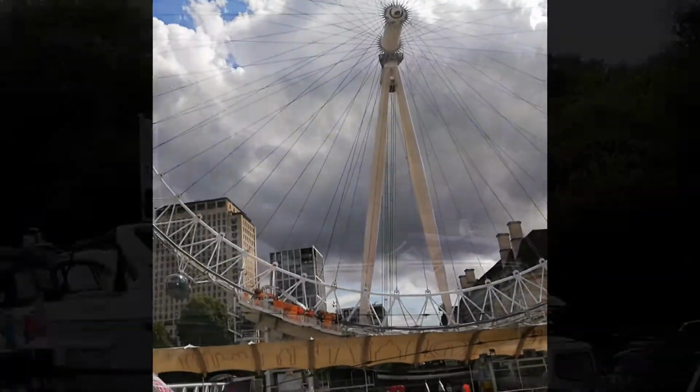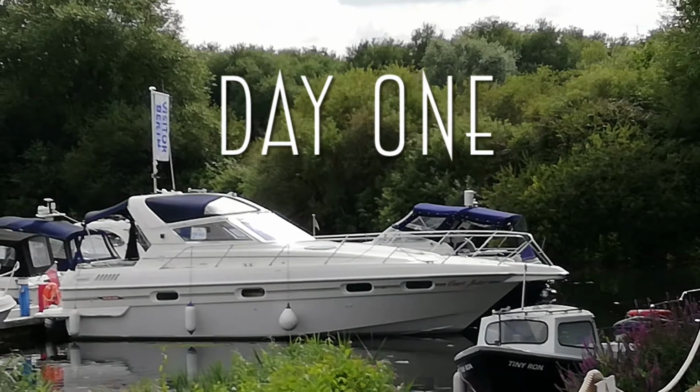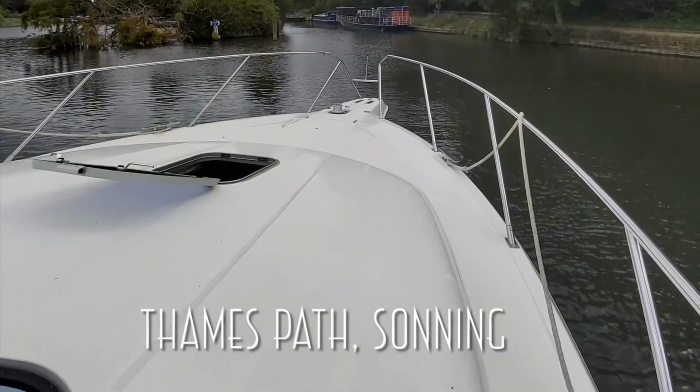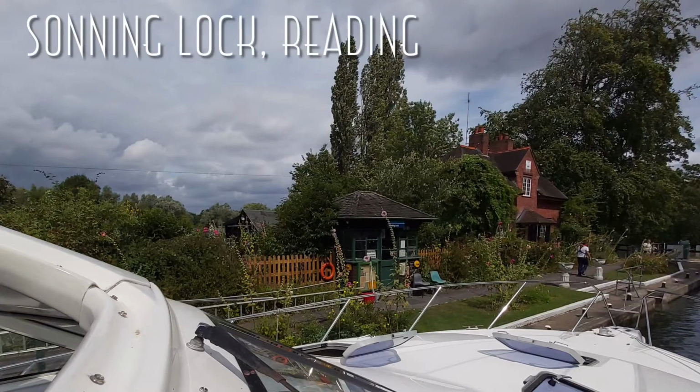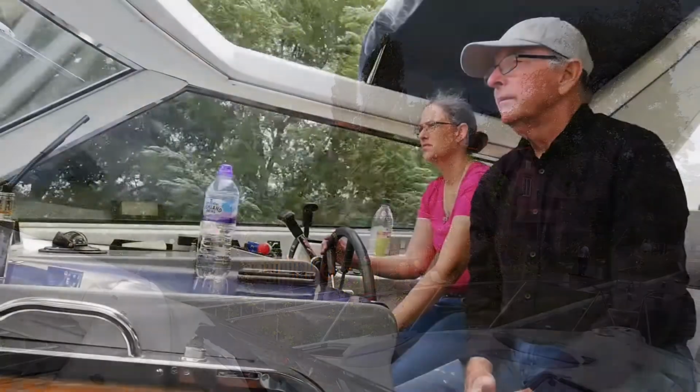Right in front of the London Eye. Day 1 is Thames Kennet Marina to Racecourse Marina Windsor. It was a total of 26.1 nautical miles and actually took us 5 hours and 15 minutes. And we passed through 10 locks on that first day.